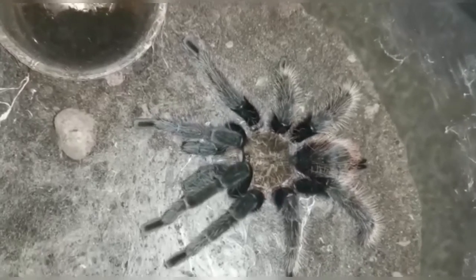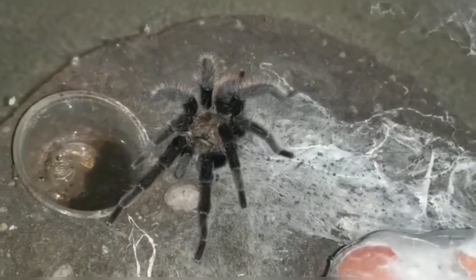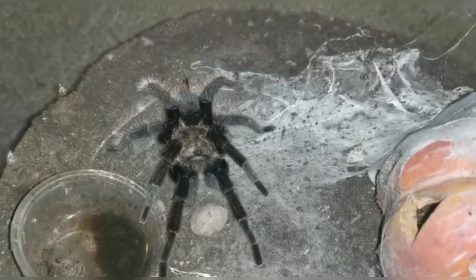As for availability, these are a tarantula that are always available from any of the big providers, so people like Spider Shop, So Many Legs, Spiders EU, places like that, they've always got them. And like I said, they're just great tarantulas. They're great for beginners, they're great for people who have been in the hobby for years. Just a great tarantula.